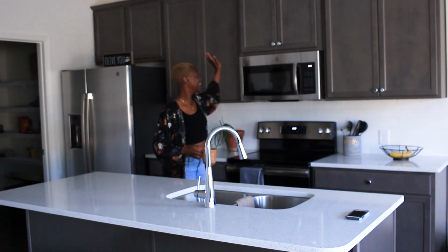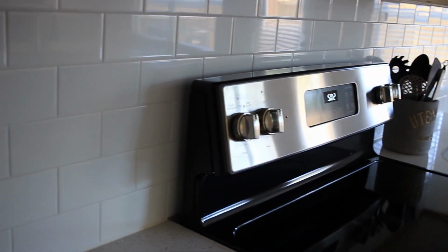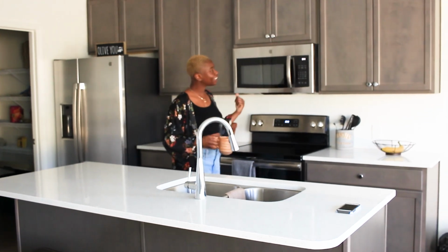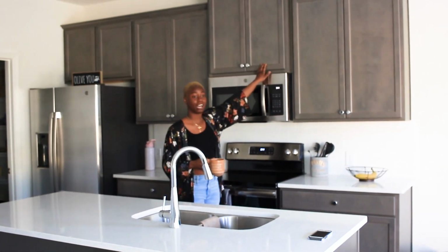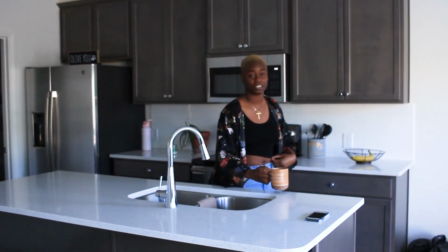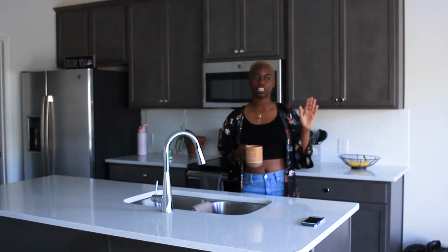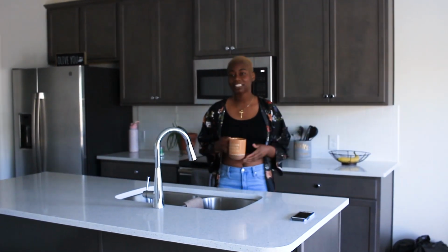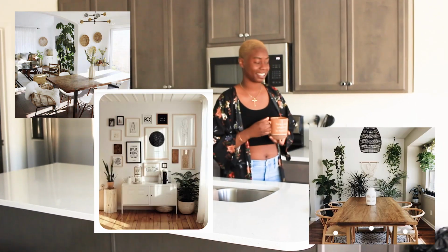And it also has stainless steel appliances and a subway white backsplash tile and gray brownish cabinet. So I'm so excited to just decorate the heck out of this kitchen, but still keeping it very fresh and clean lines, because my concept is mid-century modern with a splash of boho. So stay tuned for that, okay?